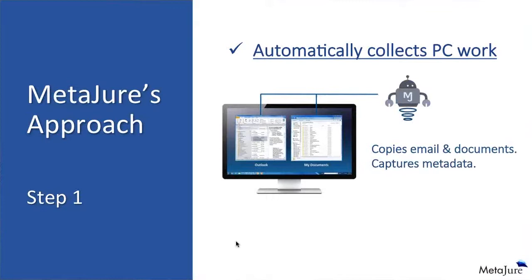It's called MetaSync. We like to refer to it as the MetaJure robot, and that's actually behind the scenes collecting, copying email, and if there's documents on PCs, it can hook into that and copy and collect that also. And it brings that to the server that MetaJure's on. And it's also grabbing the metadata around it. So metadata on a file could be the file name, the folder it's saved into, but on an email it could be who it was sent to, received from, the subject, where you dragged the email to, the relationship between multiple attachments on the same email. So that's all metadata that helps inform the search.